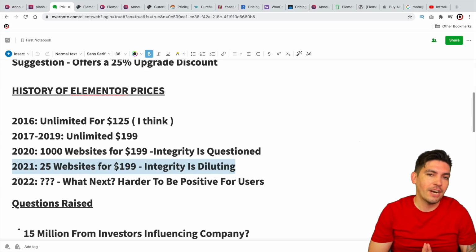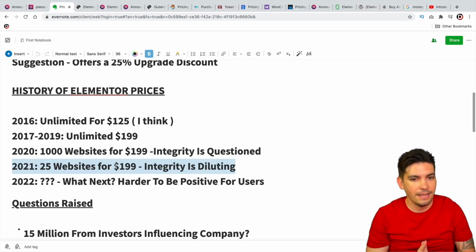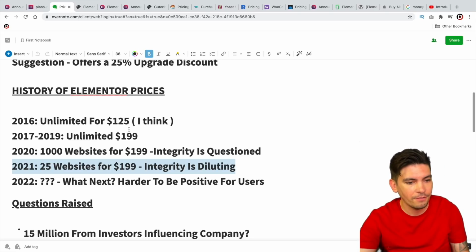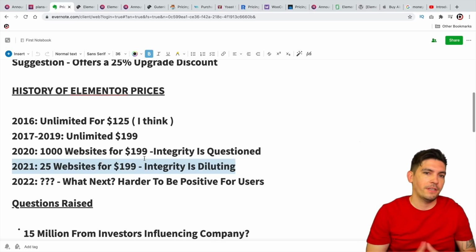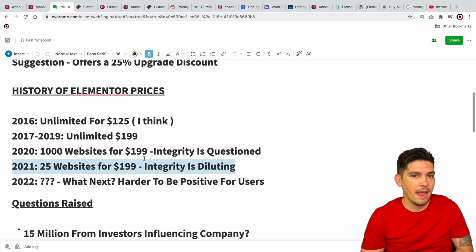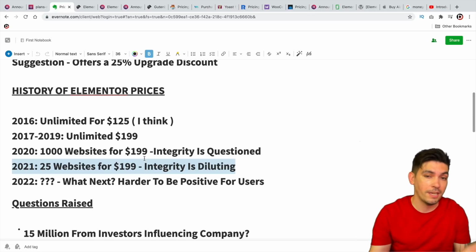So integrity is more important than money. And I think Elementor kind of messed that up a little bit. I think they really should have thought about how people are going to react to this. And that's kind of their mistake here. Now, going forward, there are some questions raised, and I do want to bring those questions up for you guys. We can talk about it, and you let me know in the comments below what you think about all this.